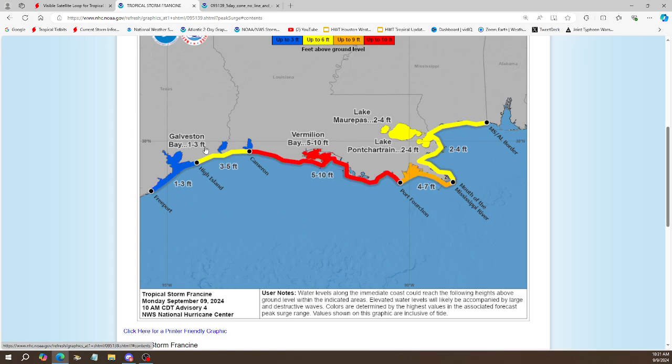From Freeport to High Island, including Galveston Bay and Galveston Island, 1 to 3 feet of storm surge. From High Island to Cameron, Louisiana, 3 to 5 feet, including Sabine Pass and those areas in southeast Texas. From Cameron, Louisiana, on down, we've got 5 to 10 feet, including Vermilion Bay. To the mouth of the Mississippi River, 4 to 7 feet, and then 2 to 4 feet all the way to the Mississippi-Alabama border, including the Mississippi and Alabama coasts, as well as Lake Pontchartrain.